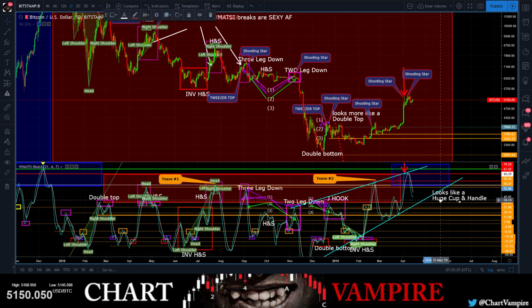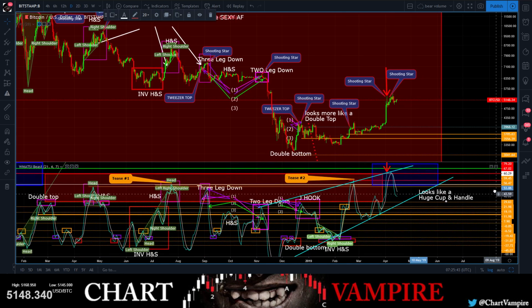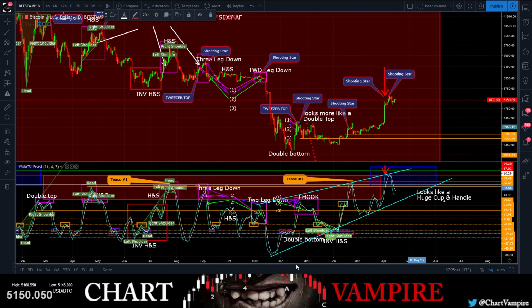So I still think this looks like a giant cup and handle here. This looks like a giant cup and handle, and this also looks like a big rising wedge. You see the top, the top, the top, then you also have the bottoms here. So you do have a big rising wedge that's moving all the way up here.